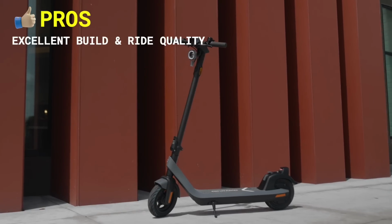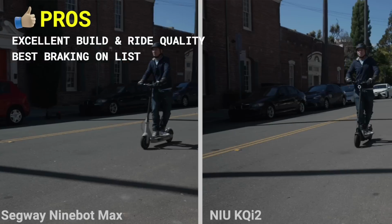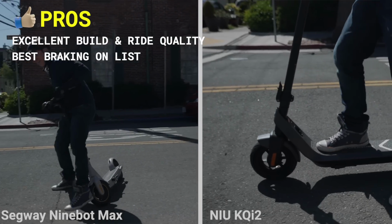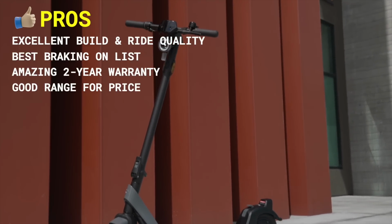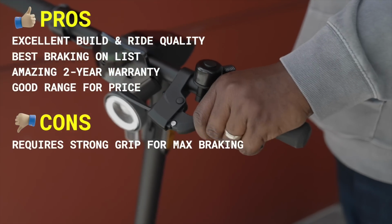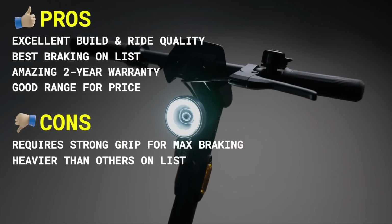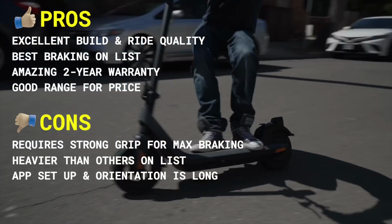Pros include excellent build and ride quality, best braking distance on this list, but also won't put you over the handlebars if you grab the brakes too hard, an amazing 2-year warranty, and good range for the price. Cons include requires a strong grip for maximum braking, it's a bit heavier than the others on this list, and app setup and orientation are a little long, but probably worth it for safety.